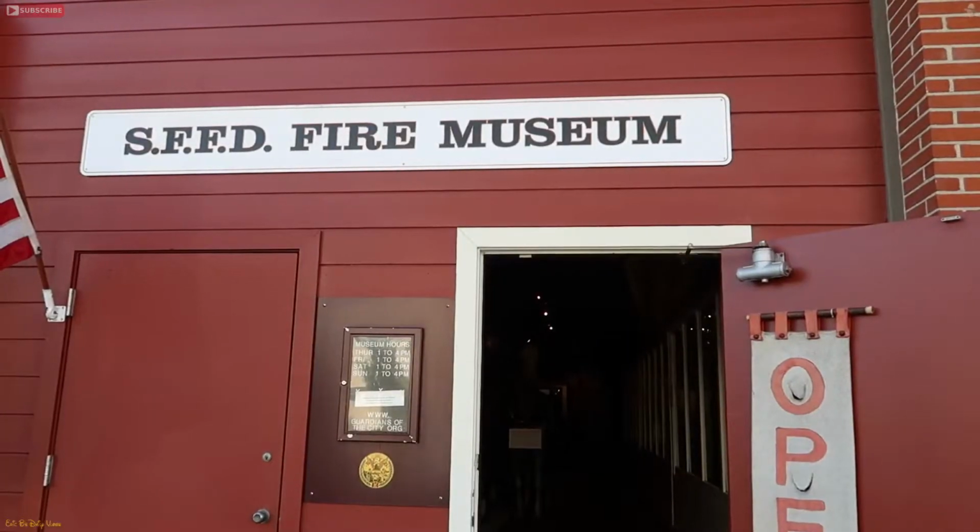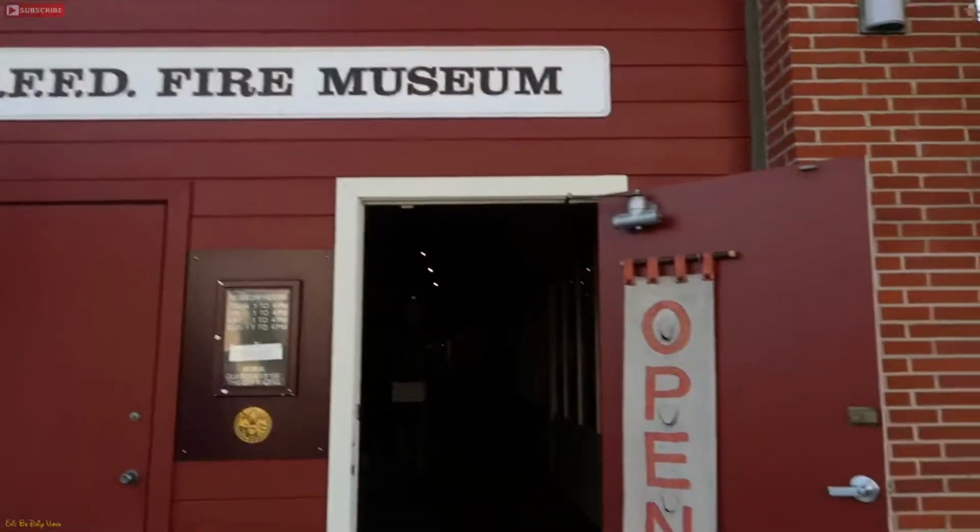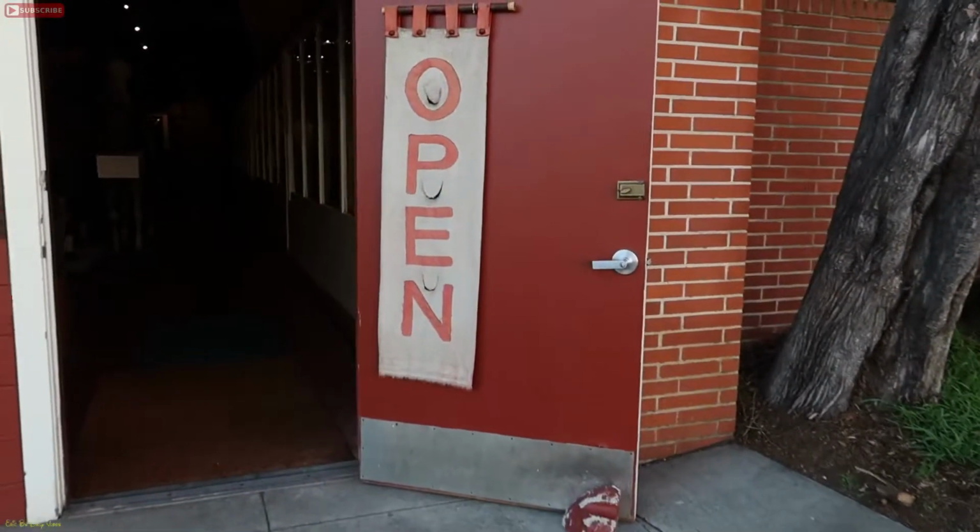Now before coming in, the one thing you want to do is check the time. It's run by volunteers only, and the times are only certain times of the week, certain times of the day. So I got lucky that today they're open, and I called before I did, and they're open. So we're gonna go in and check this out. I'm excited. Right there, San Francisco Fire Department Fire Museum, and it says yes, they are open.